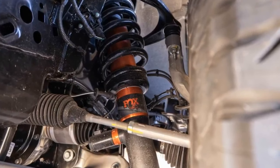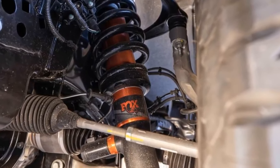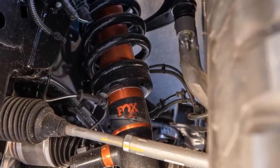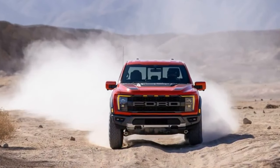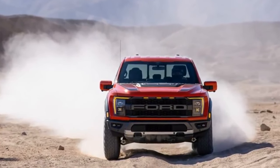Regardless of the powertrain, every Raptor rides on a new, more sophisticated suspension that now includes larger internal bypass dampers and a 5-link rear coil spring setup that replaces the previous model's leaf springs. Ford says these updates help improve the truck's traction, ride quality, and handling characteristics.